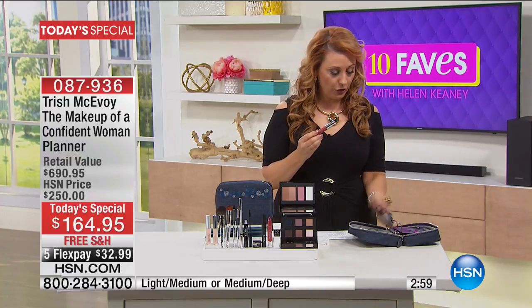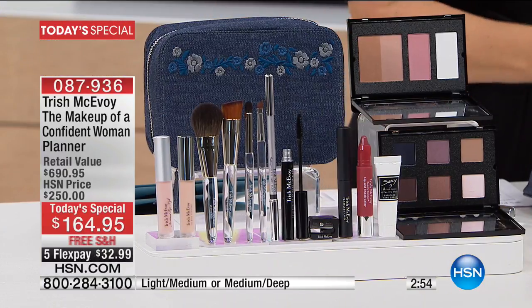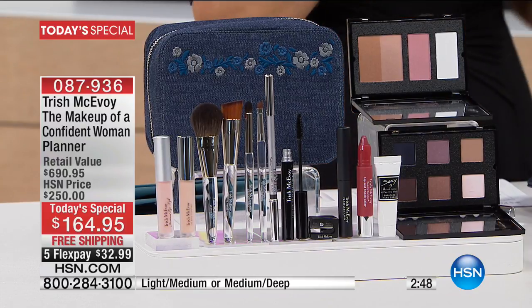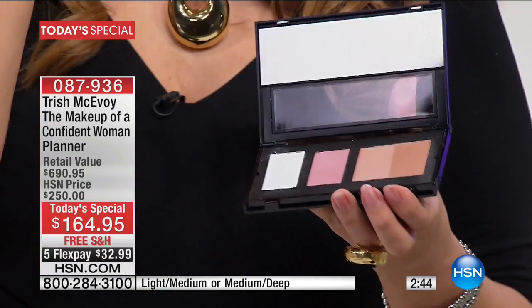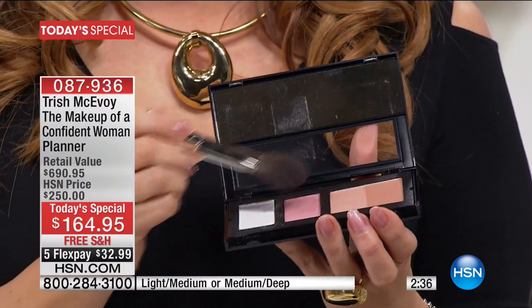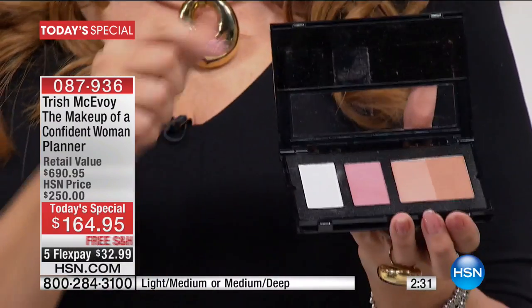I also want to show you her translucent powder. Let me just open up the kit. It's kind of like when you had your notebook as a kid, everything. So you've got your translucent powder. If you want that touch up when you're on TV and you're getting shiny, you can just do a little touch up. I just think this is, I love the brushes. And then you've got your blush here. This is your contour, and then a little bit of a highlight. So it's really everything that you need.